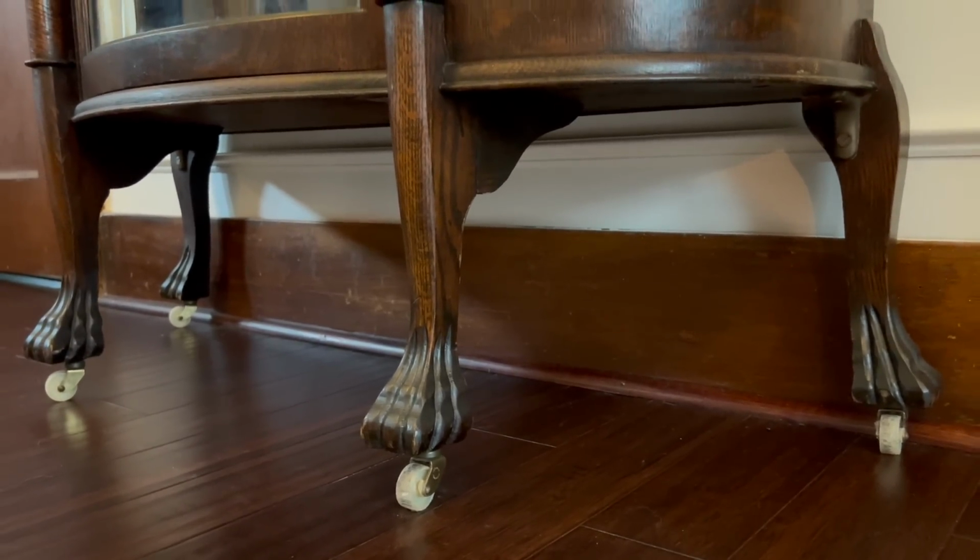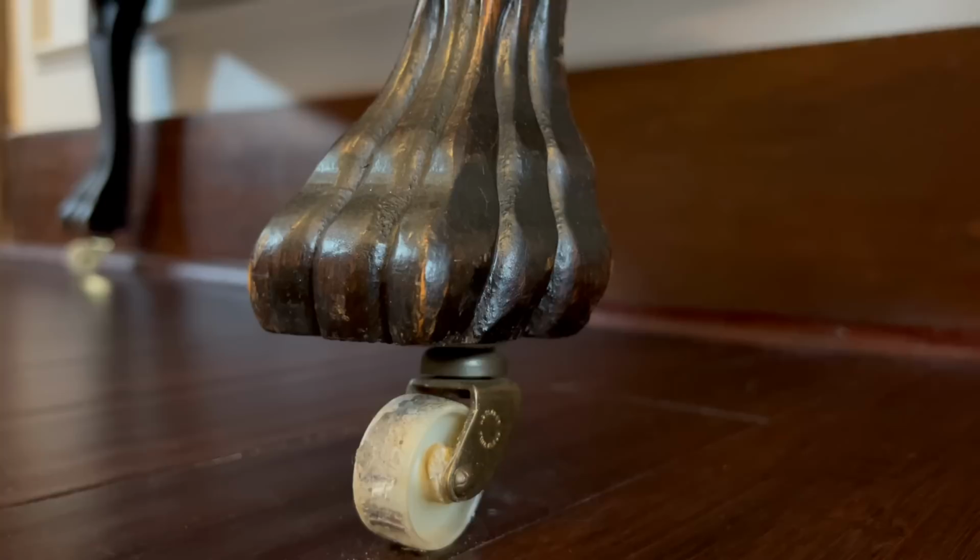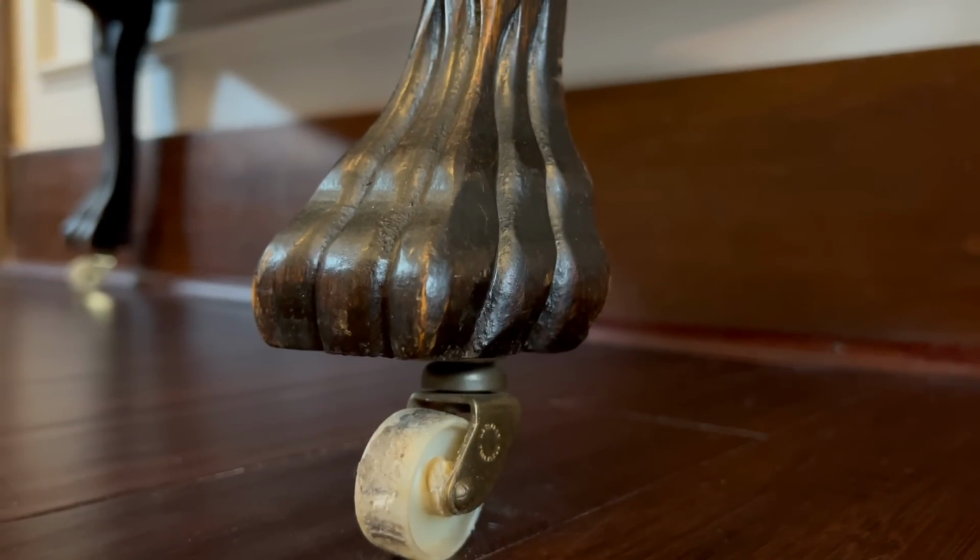Now it does have these casters on it that I have no idea if they are original to the piece or not. Something tells me they're not. I feel like most of the older pieces that I have that have little casters on them are metal wheels. I would probably consider keeping them on it if they actually helped with moving it around, but they didn't even really work that well. So I'm thinking I'm gonna take them off.